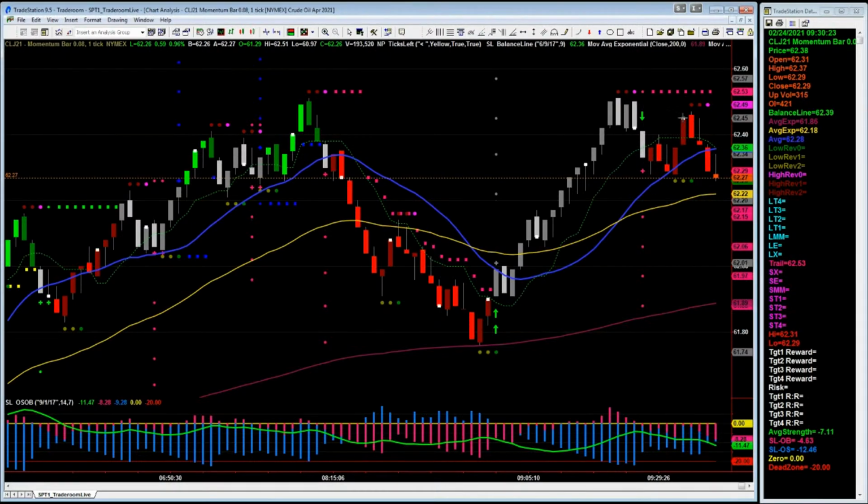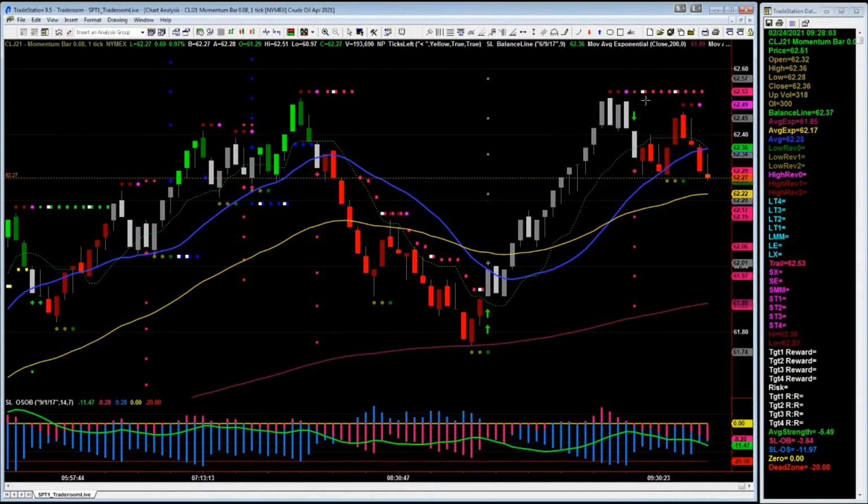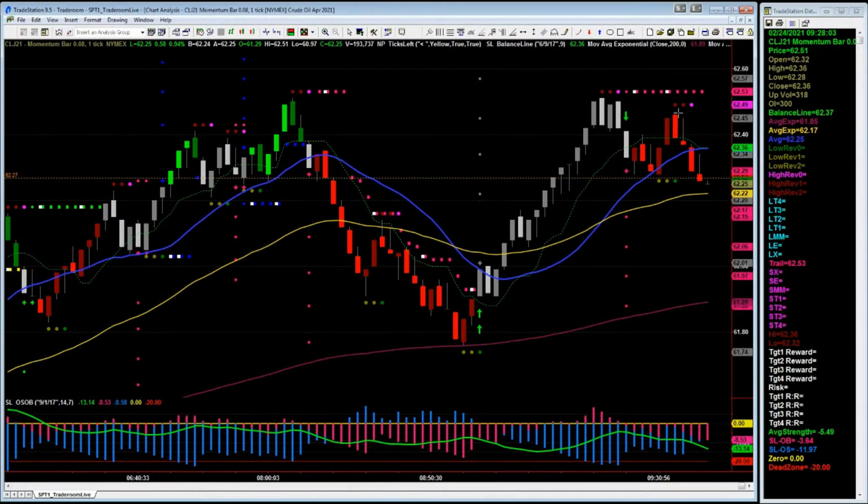Wanted to see the price come up and test these highs, and they did, and they failed and made lower highs, so that's a good sign. So then when it pushes through, getting short at 27, slightly better odds now on this trade. It's got to work through the 50 moving average, and if it gets to 62.17, you can move your stop to 1 tick beyond your break-even level.